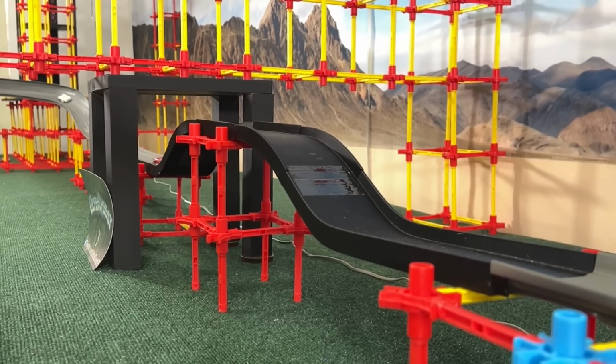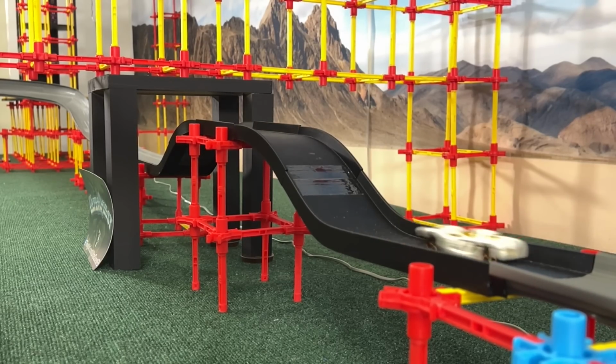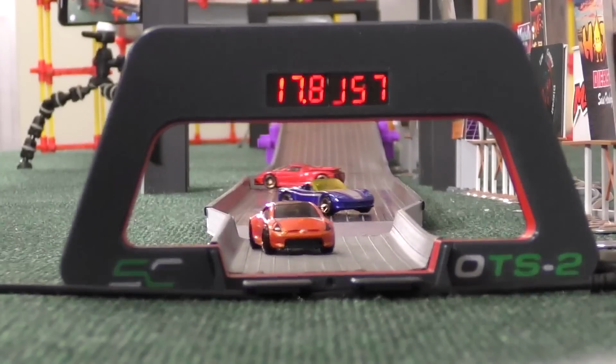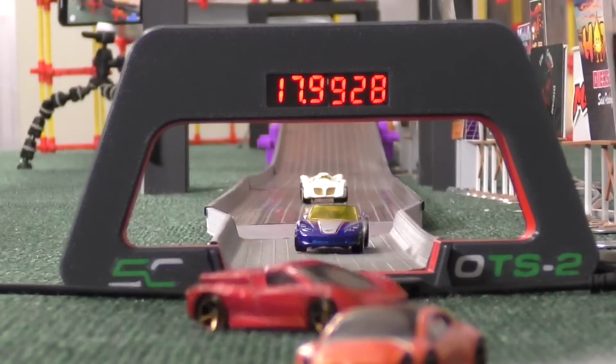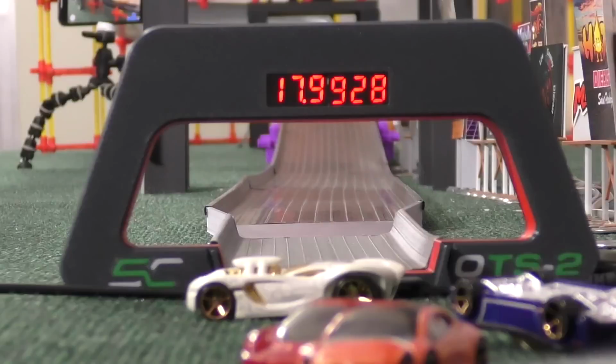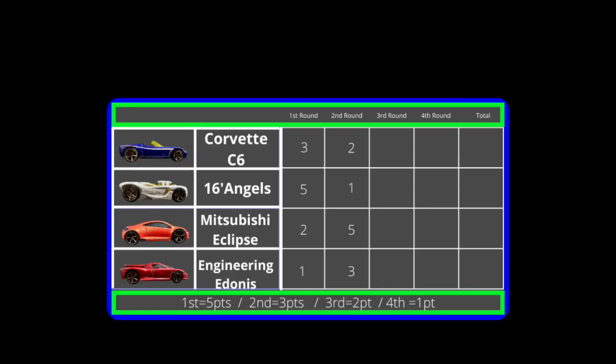And I'm glad we have a camera focused on this specifically, because you can see just how much of a game changer it will become. I am certain of it. But it looks like the Eclipse may have our new fastest time already of a 17.99. I have a good feeling we'll get faster times later, but you gotta start somewhere.